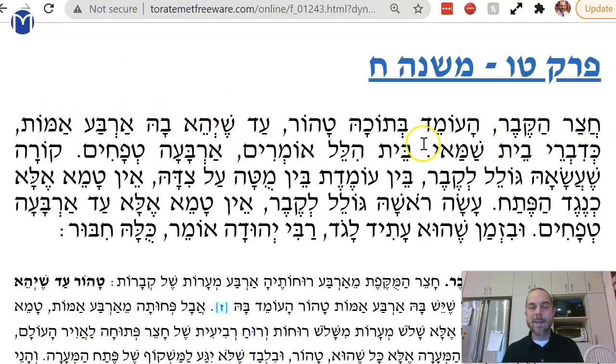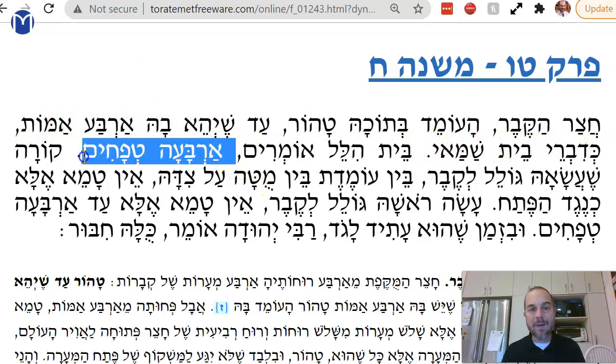Beit Hillel says no, arba tfachim, tiny. You could just fit yourself in. Which is interesting, because you would think you don't really need that much space. They probably wouldn't dig that much space for a chatzer. I guess he probably wouldn't, but I showed you pictures that they would.